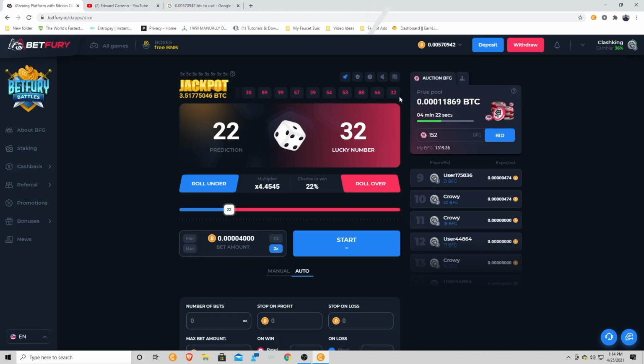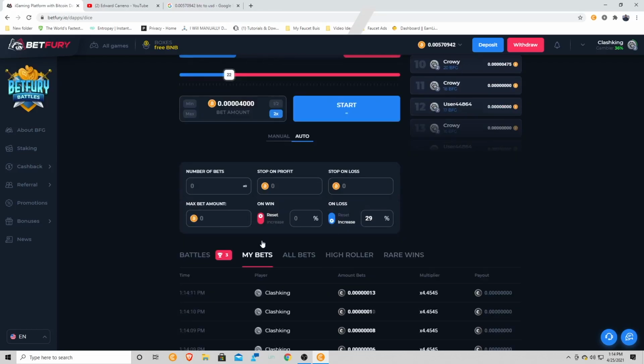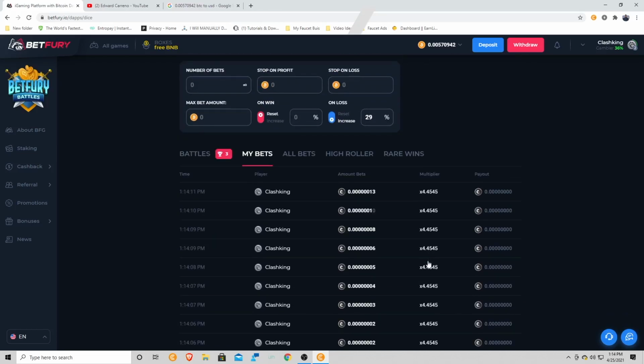Pretty soon, in the next 5 to 10 rows, we will get a blue because we already went consecutive like 10 negatives or 10 losses. So let's go to my bets.